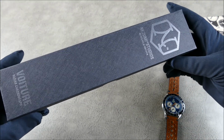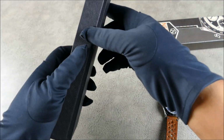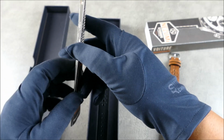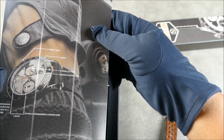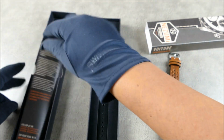It has the nice dark imprint as far as the Nezumi Studios logo and whatnot. And you have yourself a little pamphlet, some info. It's going to give you directions and a little bit of backstory.